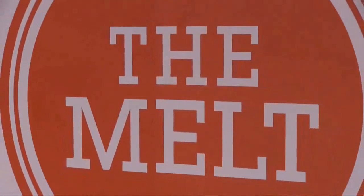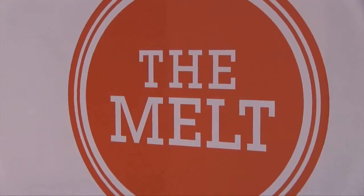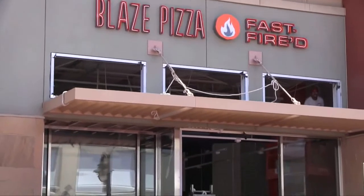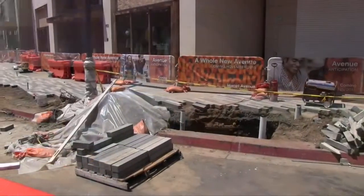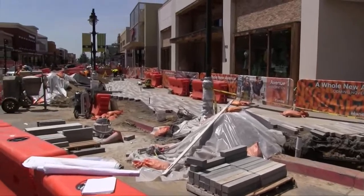Two brand new eateries are coming to Victoria Gardens as well. The Melt, along with the ever-popular Blaze Pizza, are expected to be ready to serve by the end of this summer. We currently have approximately 20 retailers from between now and the end of the year that will be undergoing a complete renovation, whether that be interior or exterior renovation.